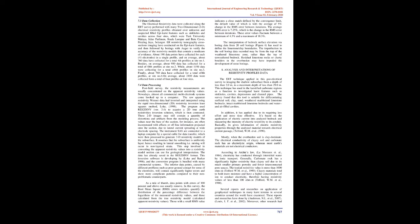Figure 14 shows the typical setup for a 2D survey, with a number of electrodes along a straight line attached to a multi-core cable, in different sites in Kuala Lumpur and Selangor.